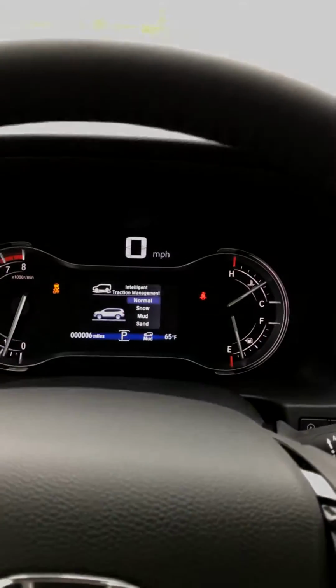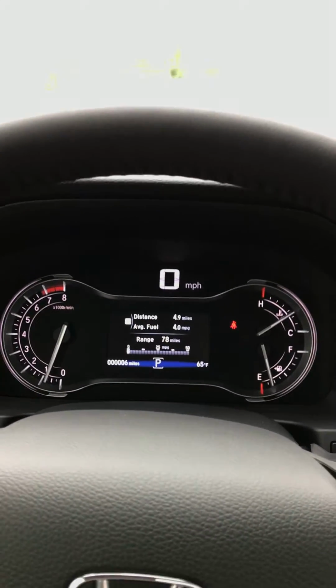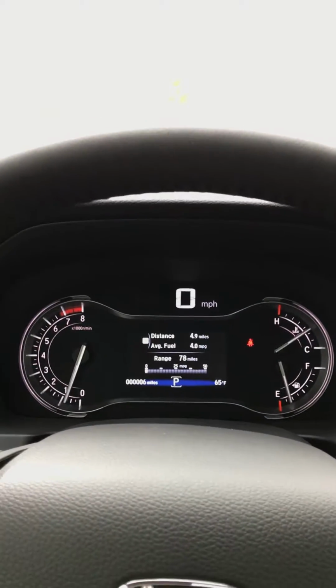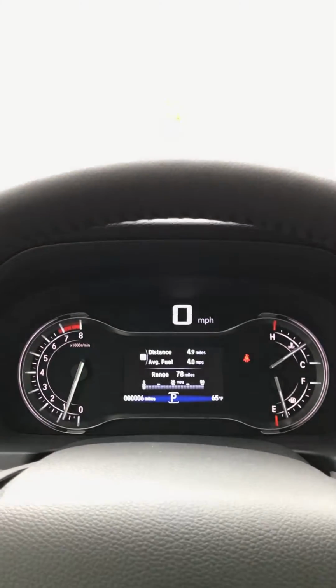So depending on your actual terrain, you can set it to be a little more responsive. Now this is all-wheel drive, of course, so all that's doing is setting a different torque range for different driving conditions.